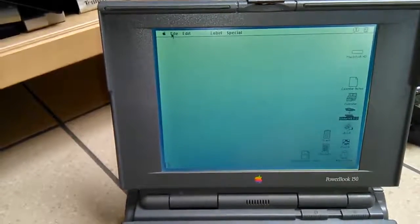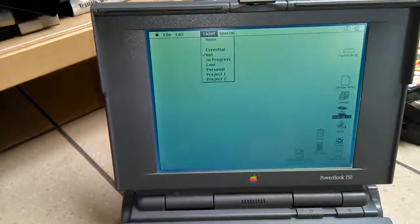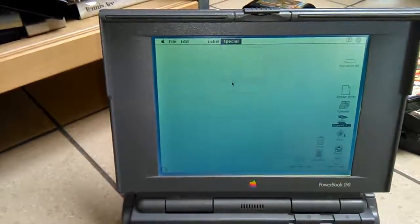Oh, I love the sound of the old hard drive. Love classic Macintosh. I grew up with this stuff, so for me it's nothing but goodness and nostalgia.